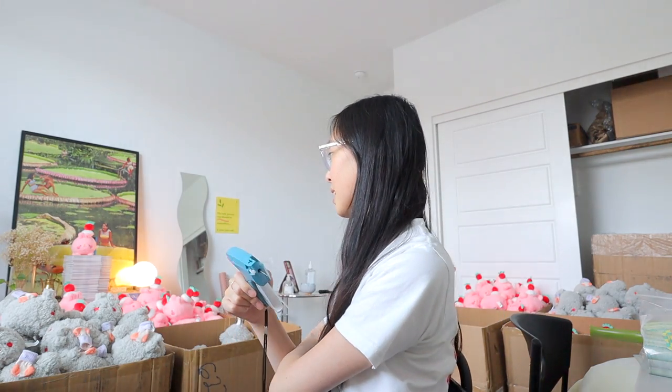And today is tagging day. I get to tag the plushies. I was worried that this was gonna take a long time, but I'm actually packing and tagging at the same time, and I think I'll be able to do this part pretty speedily. I don't think this is gonna take as long.